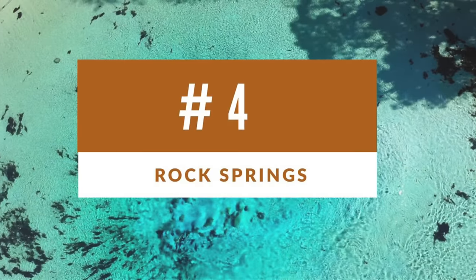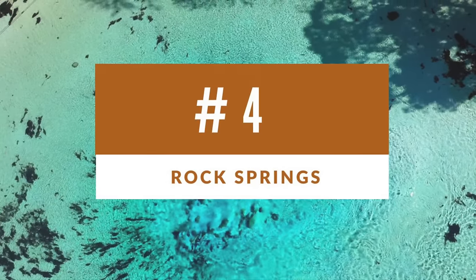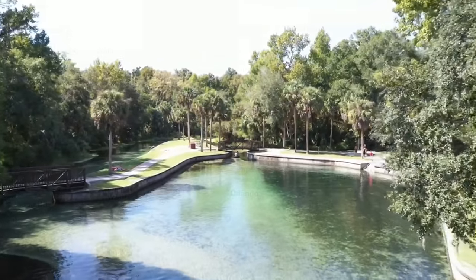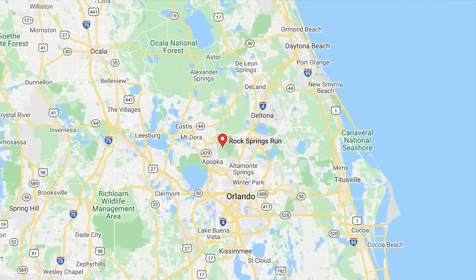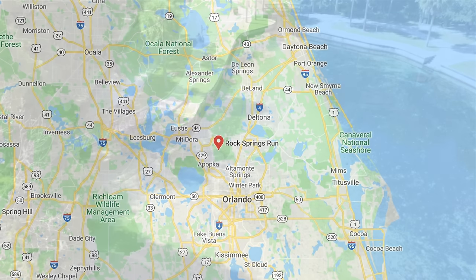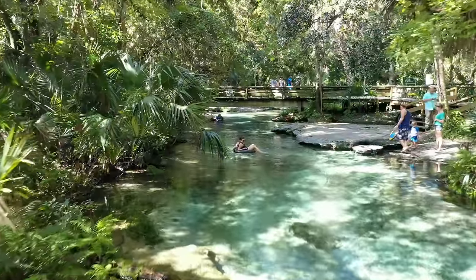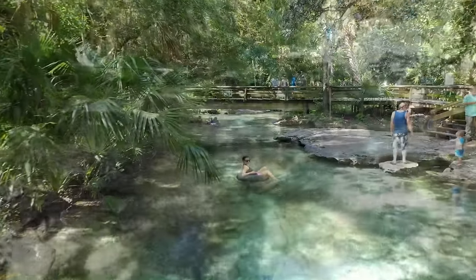Coming in at number 4, Rock Springs. Rock Springs is located at Kelly Park, which is an Orange County park, and this is probably one of the most underrated campgrounds in all of Florida. Just a beautiful setting, very unique. Main feature here is the tubing run that is right within the park, and it is awesome.